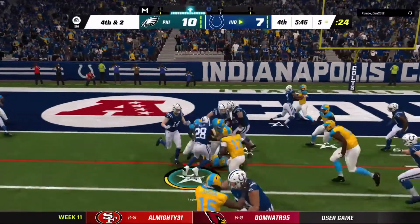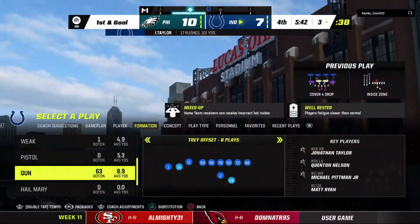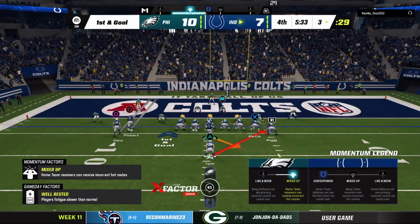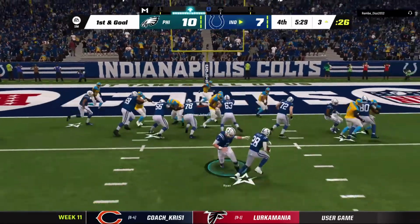Try to punch it in with Taylor. And he will have the first down before he's brought down at the 3. They only got a couple, but a couple's all that they needed as they convert on fourth. Only way to get the lead here, of course, with a touchdown. And that's what they're gunning for on first and goal.